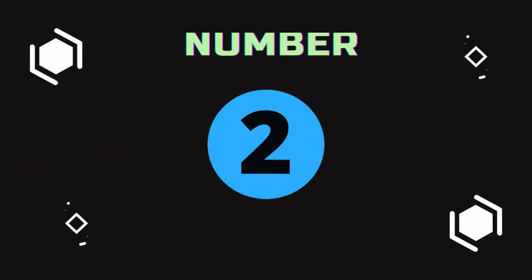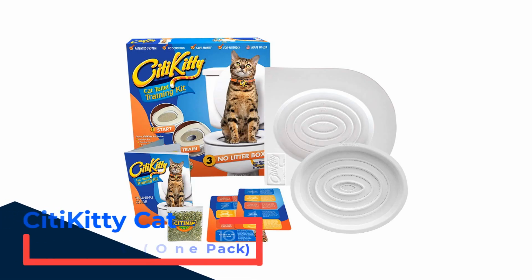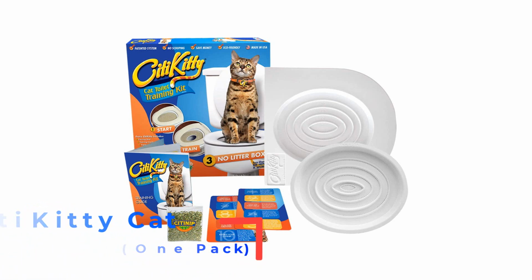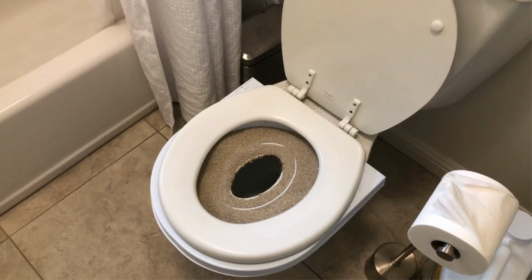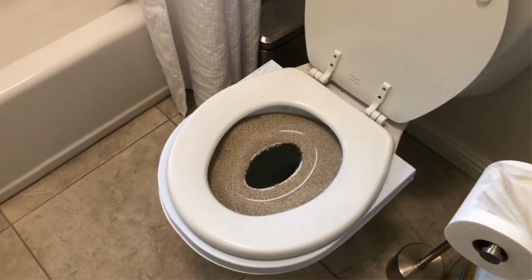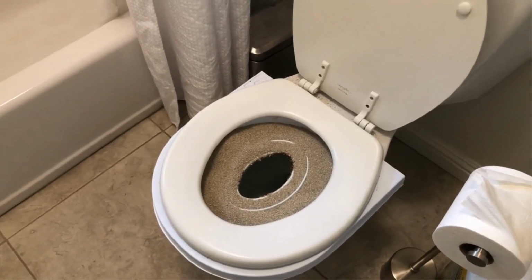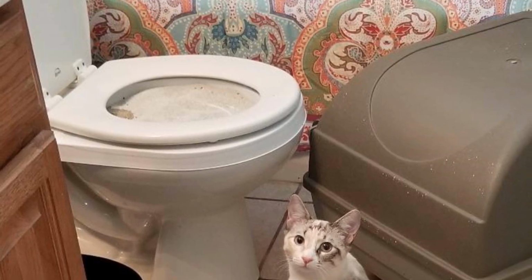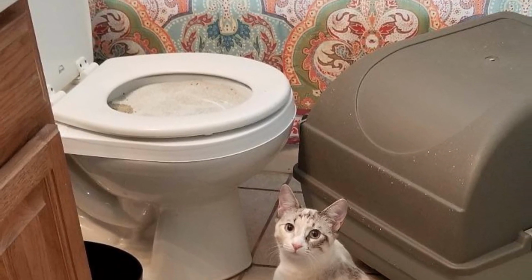Number 2. CitiKitty Cat Toilet Training Kit 1-pack. Tired of emptying and cleaning your kitty's litter box? This kit might just be what you need to successfully toilet train your furry friend. However, what makes this kit one of the best choices is that it uses a proven, disappearing litter box technique. And the best part is that the technique is endorsed by cat behaviorists and veterinarians.